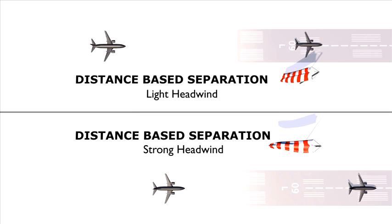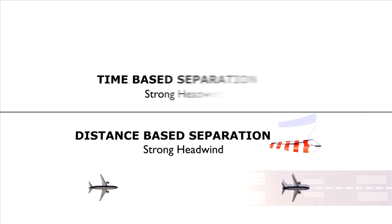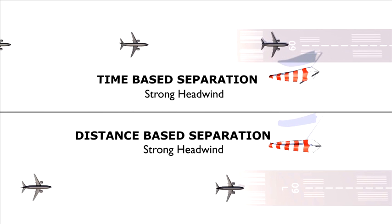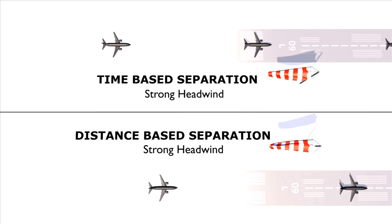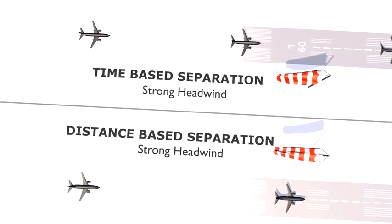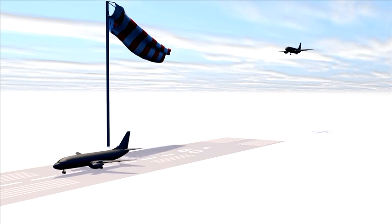By moving from the current system of distance-based separation to a system that provides dynamic time separation between arriving aircraft pairs, specifically set for the prevailing wind conditions, the impact of headwinds on landing rates can be greatly reduced. This new system provides tools to enable air traffic controllers to dynamically adjust the distance between arriving aircraft pairs according to wind speed.